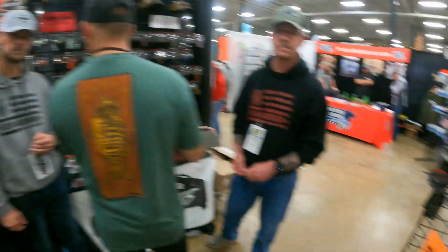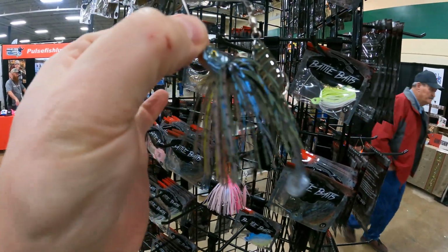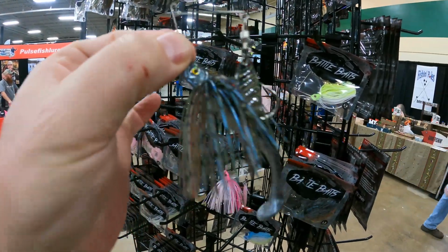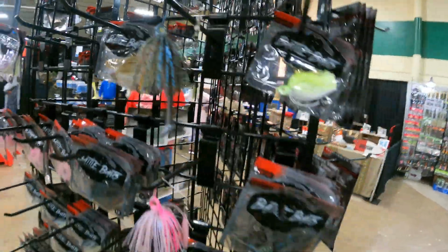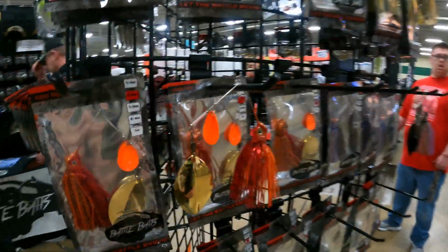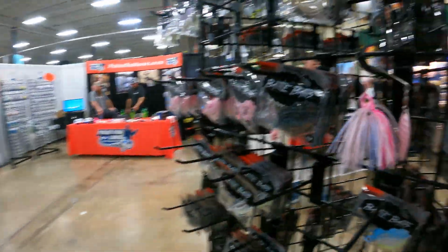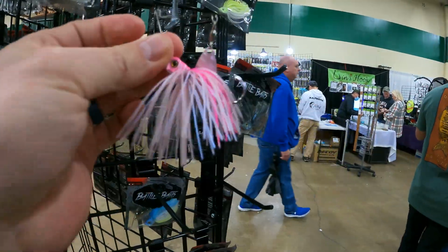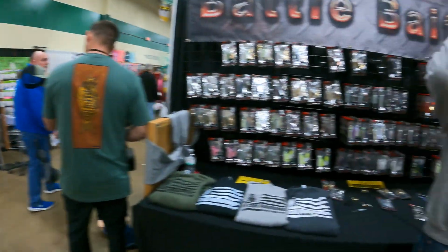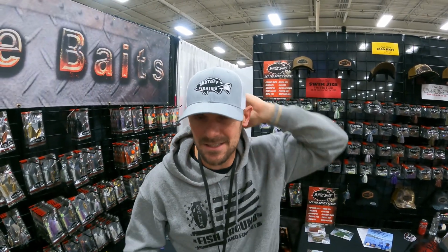And then these pair really well with these little swim baits. These little spinner baits apparently are really, really popular. Got this red craw here. This pink is called pink lemonade, I think. Pretty good. We're getting hats fitted. I appreciate it, man. They look good. It's awesome.